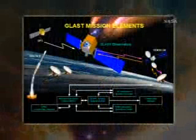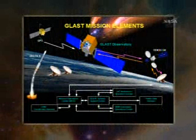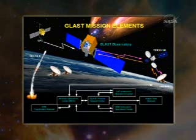Could I have the next graphic? GLAST will utilize 2 significant on-orbit capabilities, the NASA Tracking and Data Relay Satellite System and the Air Force GPS constellation. The GPS constellation will be used for orbit position and time, and the Tracking and Data Relay system will be used to uplink commands to the spacecraft as well as downlink the science data.